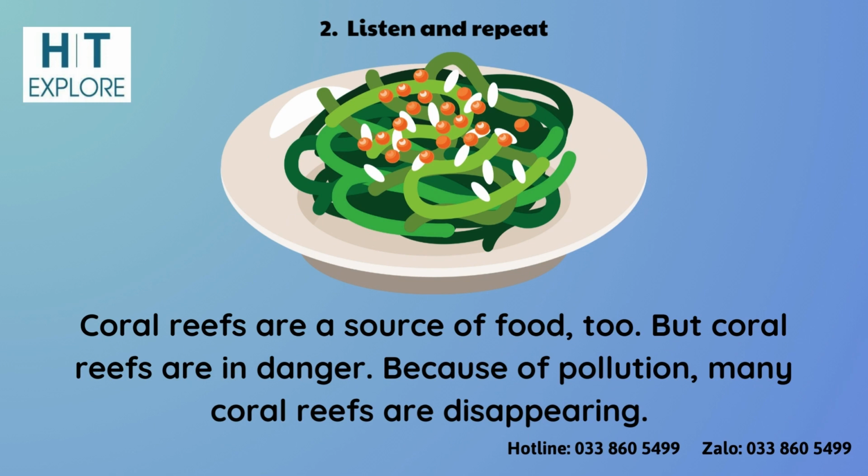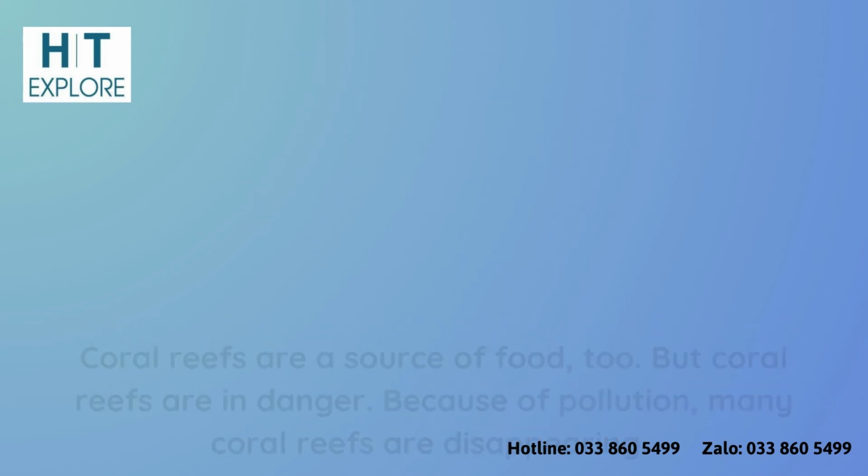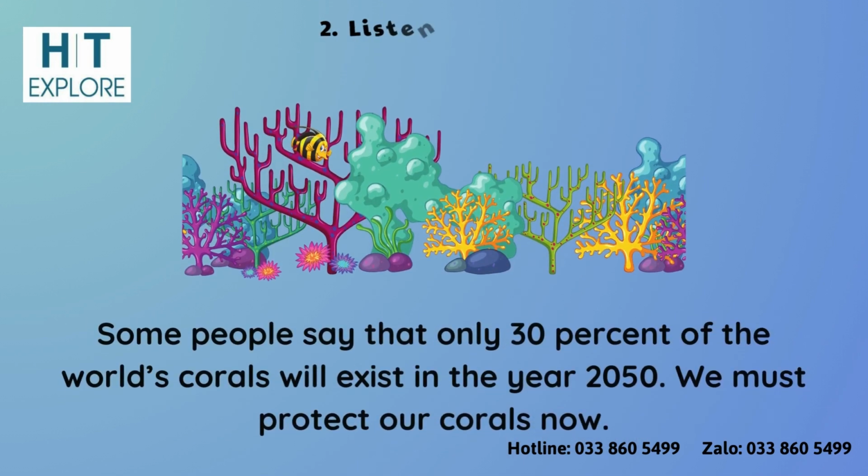But coral reefs are in danger. Because of pollution, many coral reefs are disappearing. Some people say that only 30% of the world's corals will exist in the year 2050. We must protect our corals now.